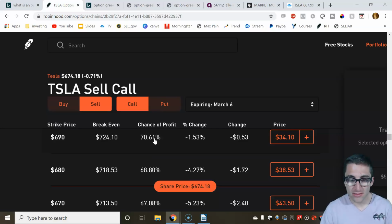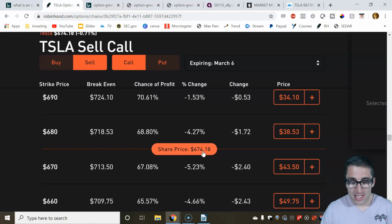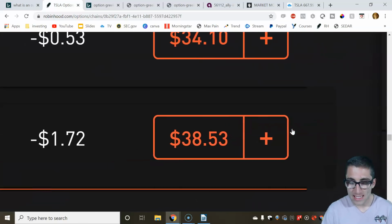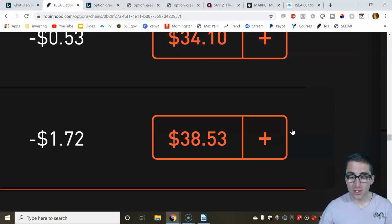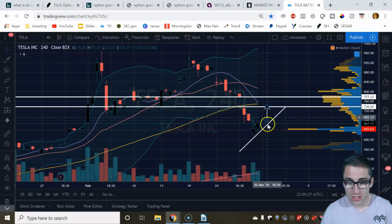What's selling a call even mean? So right here, our strike price is $6.80. The share price is $6.74. Every day, this option is going to lose money if it trades sideways. If it does trade sideways, this option is going to zero. So $3,800 are going to zero in 5 days' time. I'm going to show you on this chart here.